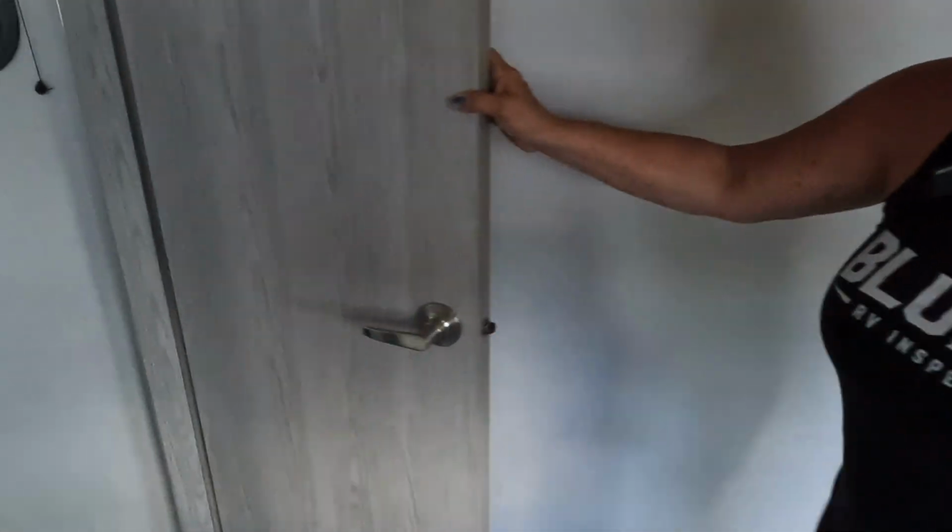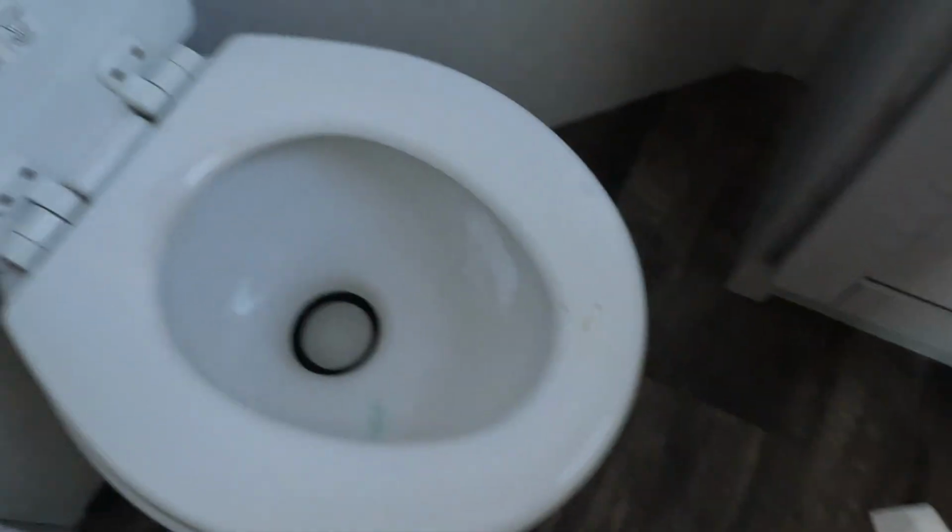Let's just check out this bathroom. So coming on in here, I would think you'd even clean your toilet seat, but no. You've got urine splatter all over the toilet seats. This tells me that somebody wanted out fast.